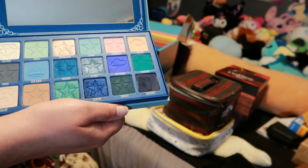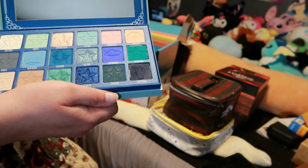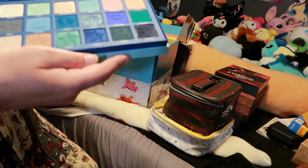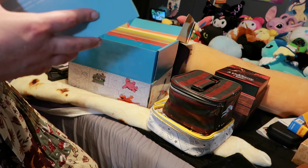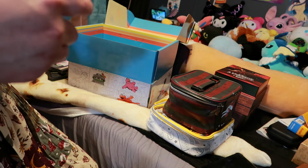I think I got it because it was on sale. I'm just like, I really hope this is not a fake palette, which I've not really looked into, because I've never really had anything from Jeffree Star before.